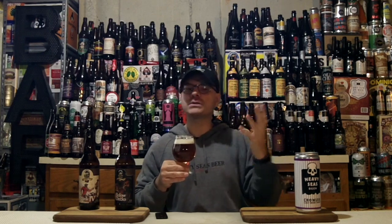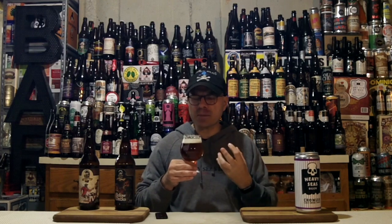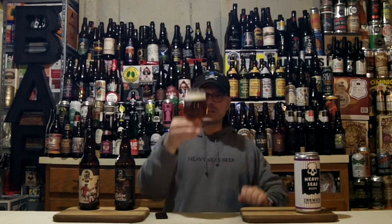As the head recedes, the whiskey's coming up more, but it's still dominated by hops: grassy, herbaceous hops, citrus, a bit of melon and stone fruit coming off it. Smells delicious. I'm diving in, guys. Cheers!